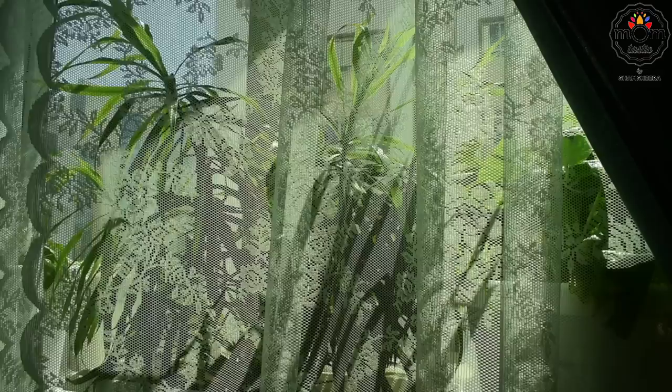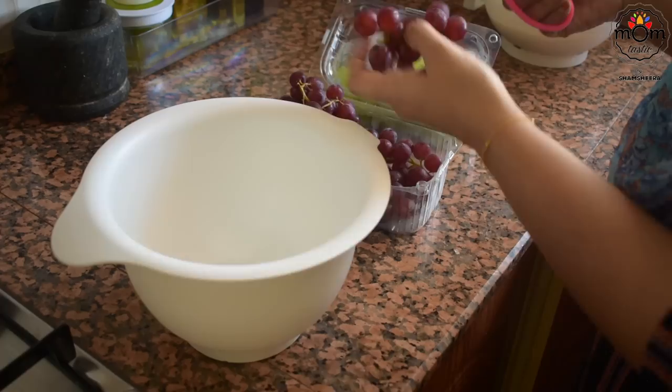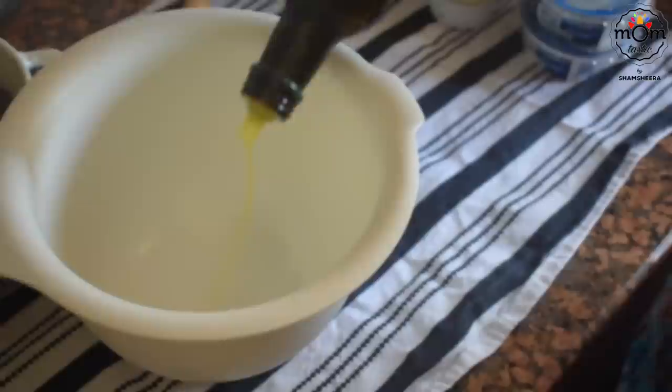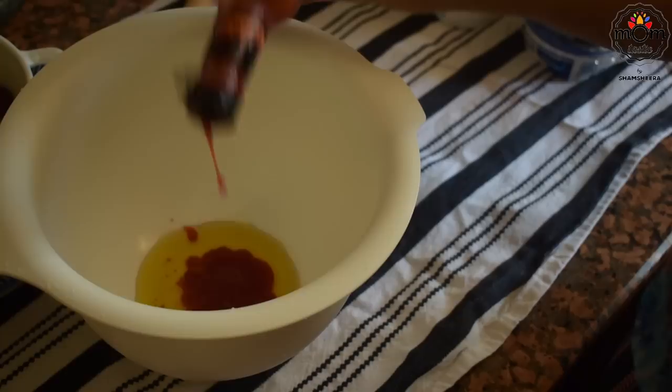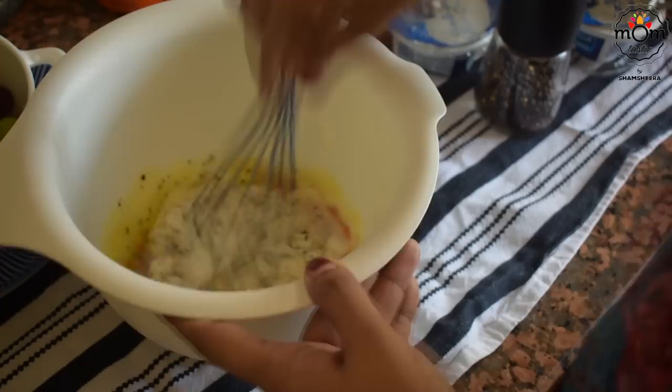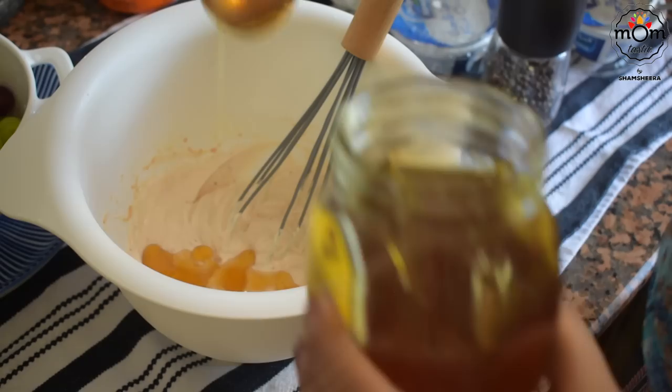Meanwhile, I prepared a simple salad to have. I used a mix of red and green grapes to give color. And these are seedless too. For the dressing, I used 3 or 4 tablespoons of olive oil, 2 tablespoons of chili sauce, 1/4 cup mayonnaise, 1/2 cup fresh cream, 1/2 teaspoon salt, and 1/2 teaspoon crushed black pepper. For sweetness, normally I add condensed milk. This time I went for 1/4 cup honey.